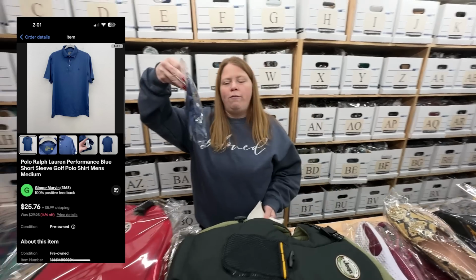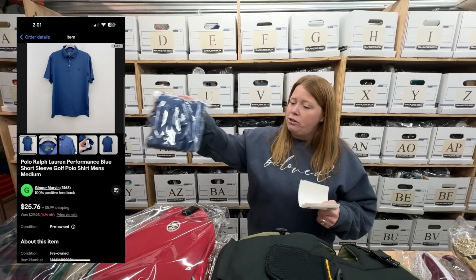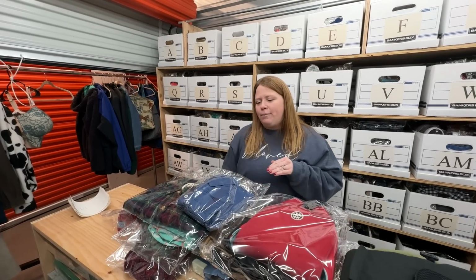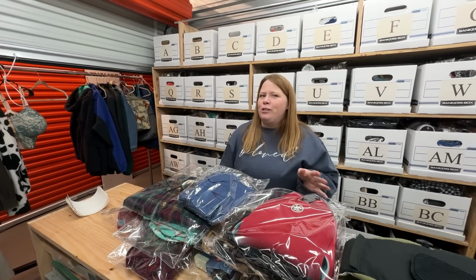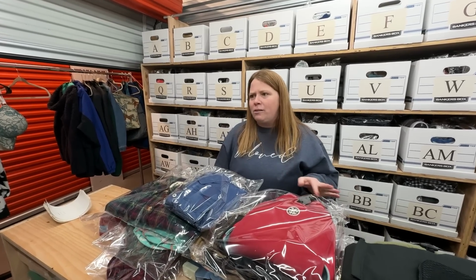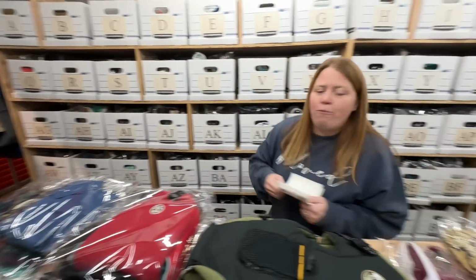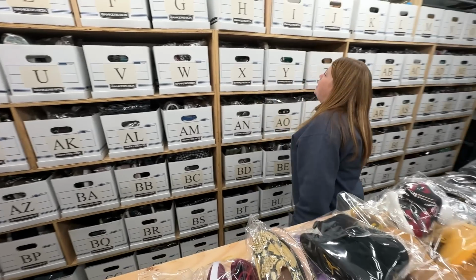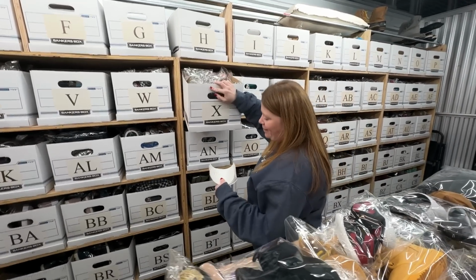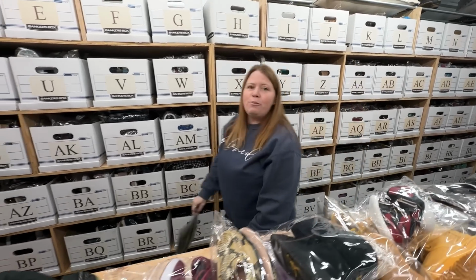This is just a Polo Ralph Lauren basic blue performance polo shirt. Sold for $25.76 plus shipping in just a couple days. For a while I was taking almost everything straight to buy sell trade, but this last week I thought, Polo Ralph Lauren just does well for me, so I listed three items and they all already sold, some for over 20, some for over 30. I'm glad I didn't take those to Plato's first, because they probably would have only given me like $4 or $5. It's hard though, because once I list it, it's stuck listed forever. That's why I want to just start a buy sell trade. But it seems like they do all right.